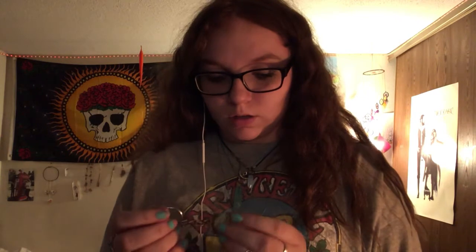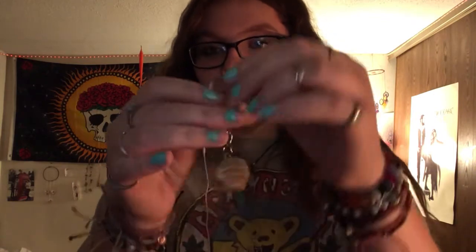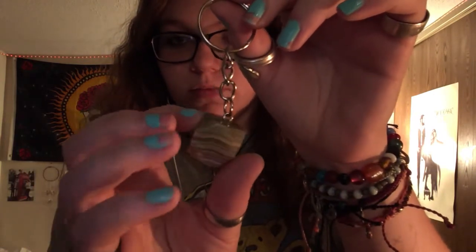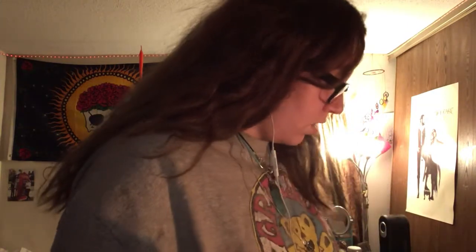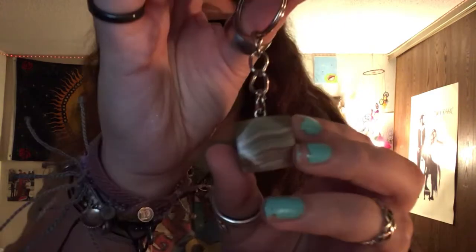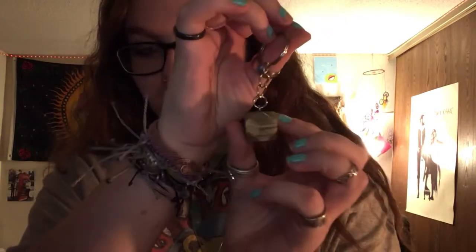Anyways, so the next thing I got was this green calcite keychain. Oh my god. For some reason, I've been really connecting with green calcite lately. On my keys, I already have a heat-treated amethyst thing. And I also already have a Dalmatian jasper keychain. But this shape is so unique. This cut. Oh my god.